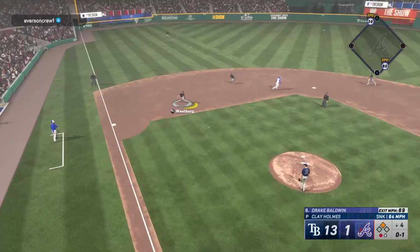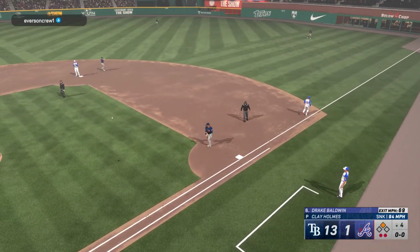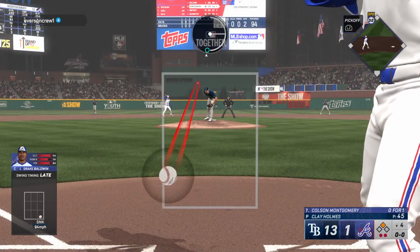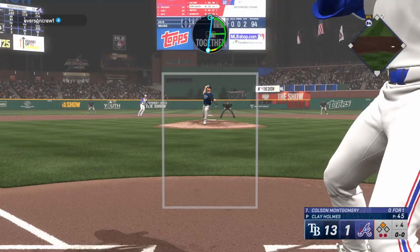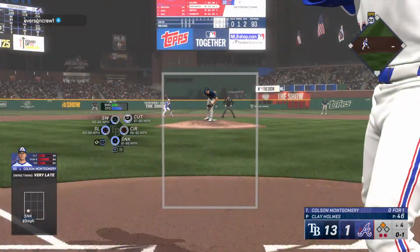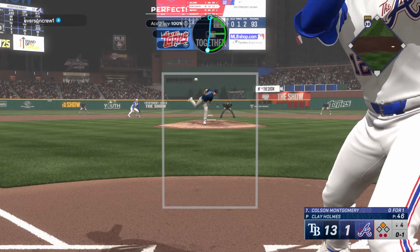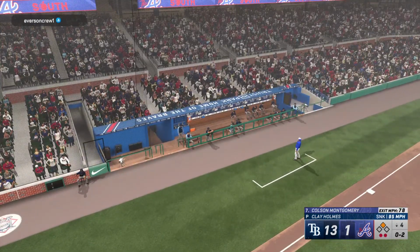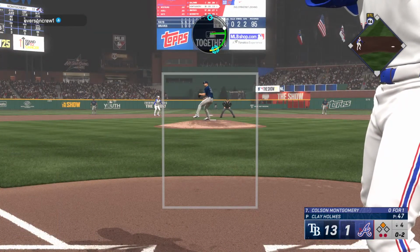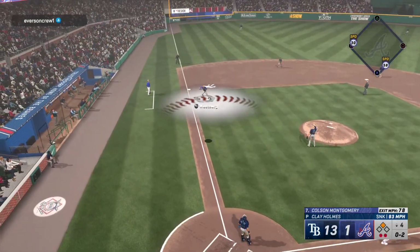On the ground to the left. Westberg whips it across, and there's 2 down. So now to the plate for Atlanta, Colson Montgomery. And first offering is fouled off. Runner at second, 2 down. Swing and a foul out of play. Swing and a ball popped up. Westburg under it.